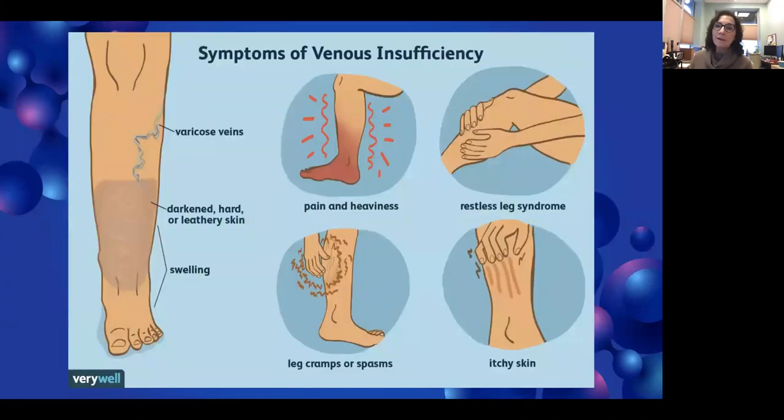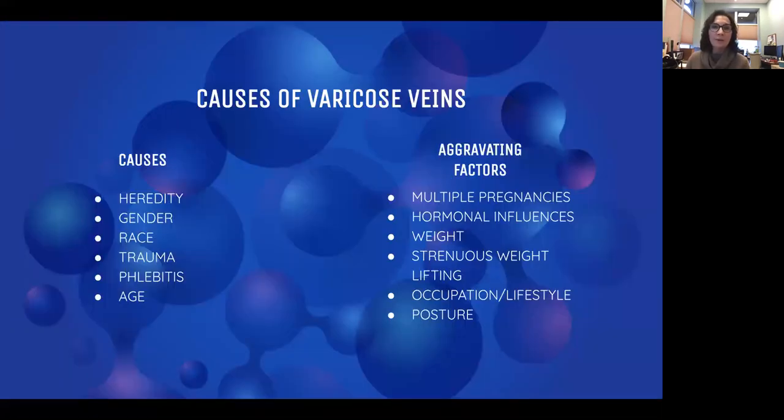So symptoms of veins that aren't working properly, or venous insufficiency, include the varicose veins, as we see here, the darkened, hard or leathery skin and swelling. But you can have symptoms of pain and heaviness, leg cramps or spasms, especially that can awaken you at night. Restless leg syndrome, also seen frequently at the end of the day. And restless leg syndrome has become pretty commonly known today, and there's medication for it, but about 40% of it can be reversed by treating vein disease that might be the cause. And then itchy skin is another one, and even rashes can occur because of the vein problems.